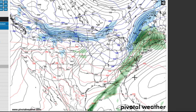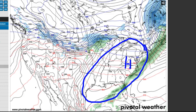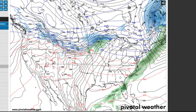Things will be moving east on Friday. Looks like things kind of dry out as high pressure sinks into the southeast. However, we have this very strong Canadian front coming south. It's only March. I mean, we're not over with winter by any stretch of the imagination until we get to about early to mid-April. So we've got our first Canadian system coming southeast.